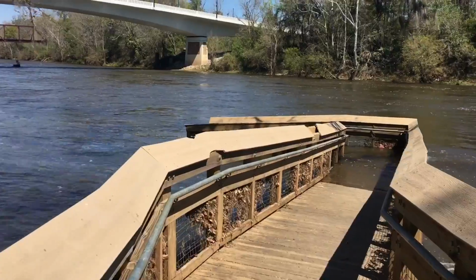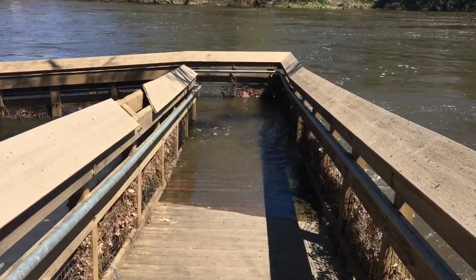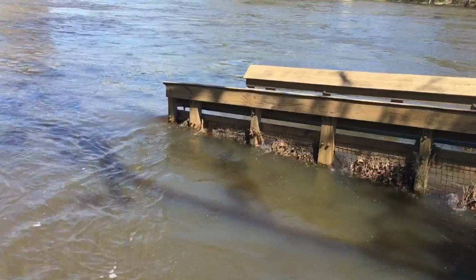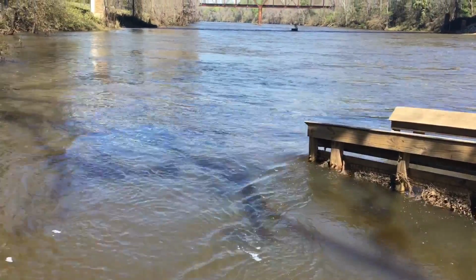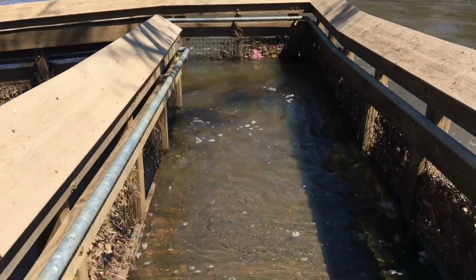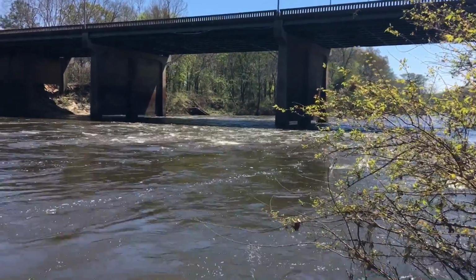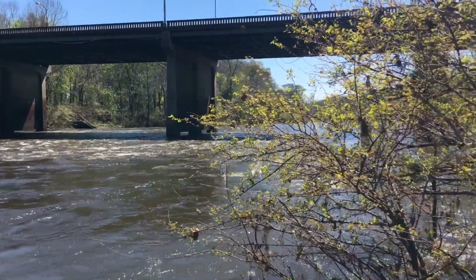And as a result of a lot of rain in this area, it's flooded. The river has made its way up onto this walkway that I guess at one point led down to a little viewpoint, a little park down there. And now the water's creeping up here. Water's moving pretty quick too. If you were to jump in there, it would whisk you away downstream.